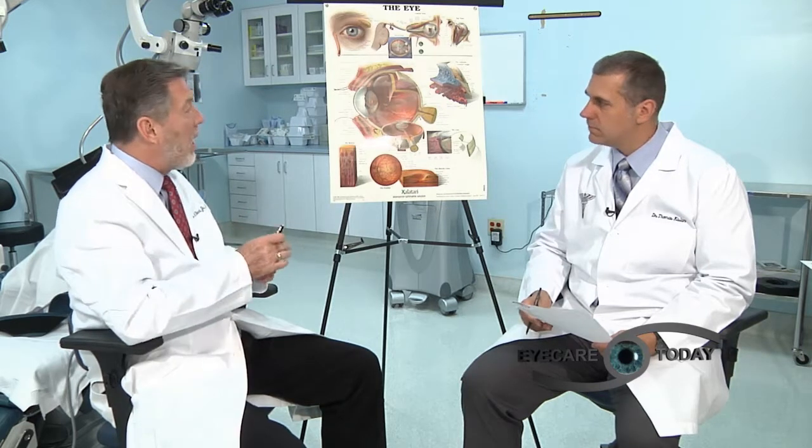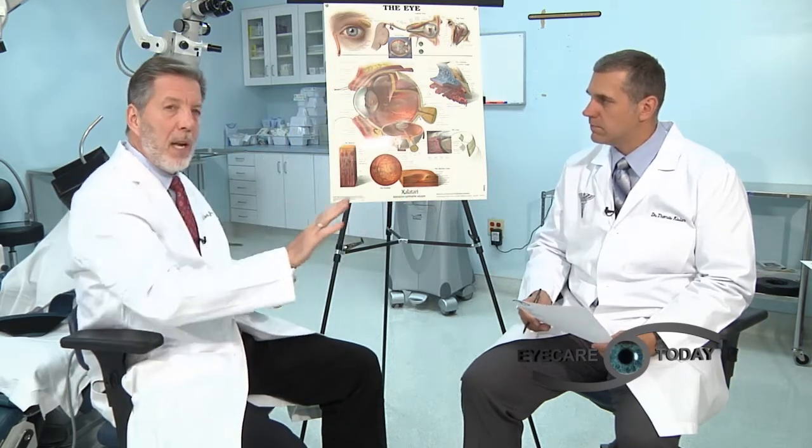So that moves towards freeing them from glasses. We also have a multifocal lens, which allows them to see distance, intermediate, and up close. So in that way, with two of those lenses, 98%, 99% of patients have no glasses for the rest of their life.